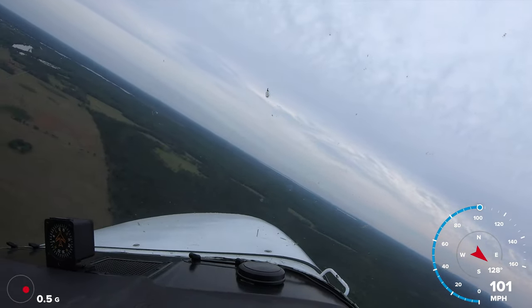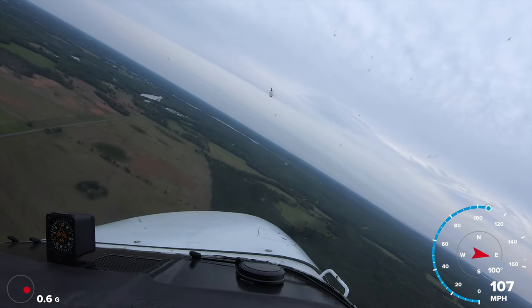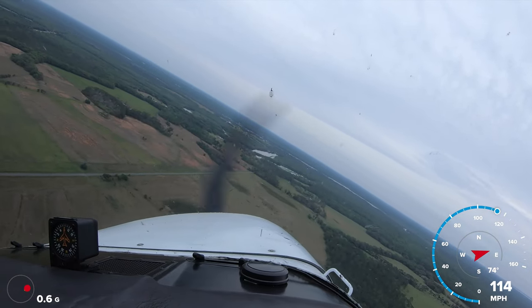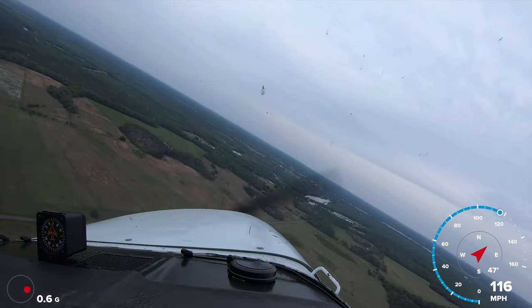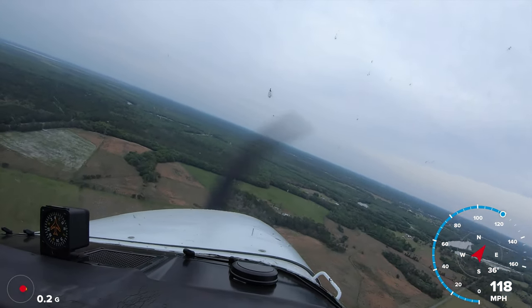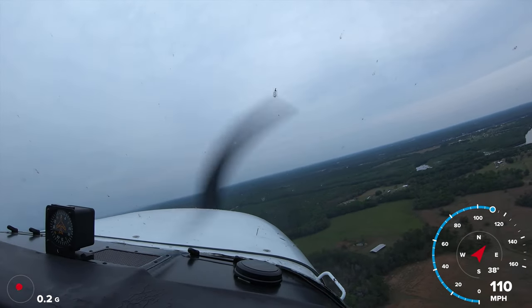Staying coordinated, about 30 degrees of bank. Okay, it's pivoting right around there. I got somebody in my baggage compartment shooting it. Working perfect. Okay, there we go. I'm comfortable with that. Okay, good. Everything's up. Get out of this place.